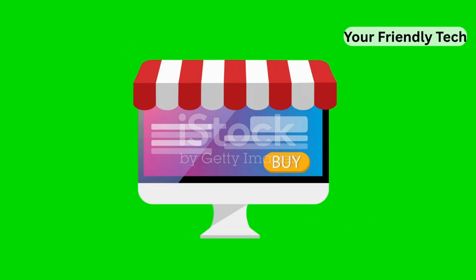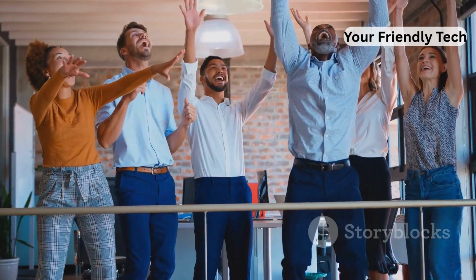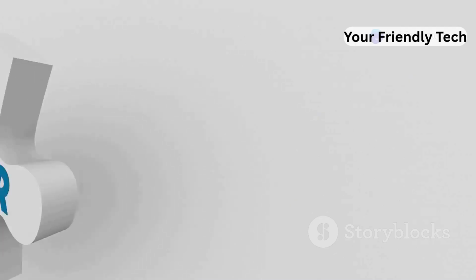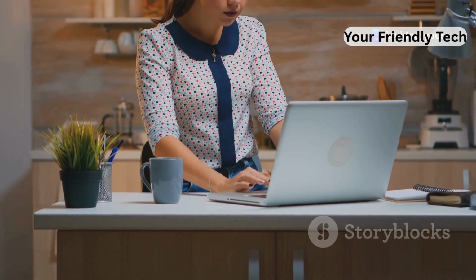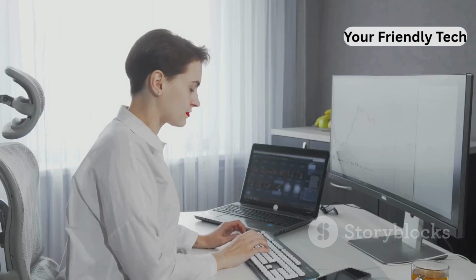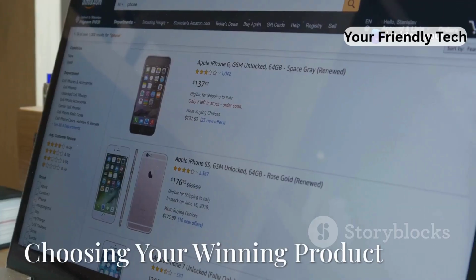Digistore 24 is a platform. It connects product creators with affiliates. It's a win-win for everyone. As an affiliate, you get access to thousands of products. You can promote these products to your audience. Digistore 24 makes it easy to be an affiliate. They handle all the hard stuff. Things like payment processing and affiliate tracking. You can focus on what matters. That's getting people to click your links.